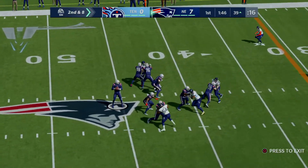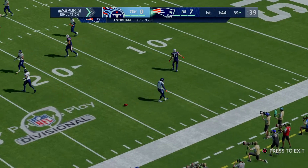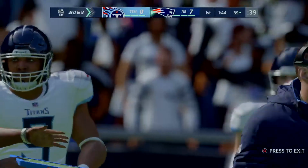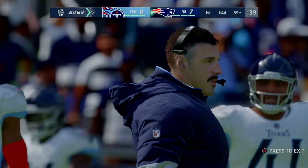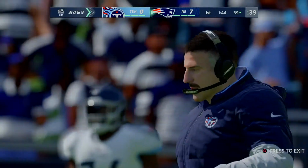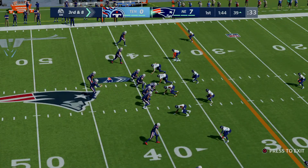Play action. It's Stidham, and that'll be incomplete. Took a pretty good shot as he tried to pull that one in. Couldn't hang on, 3rd down. Have to give some credit to the defender on that when he read all of his keys perfectly and got a great break on the ball and able to force that incompletion. First down marker at the 31. It's 3rd down.